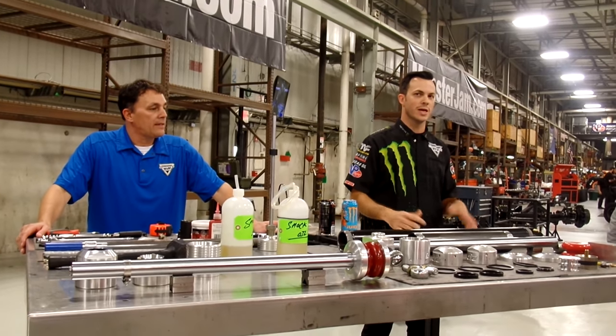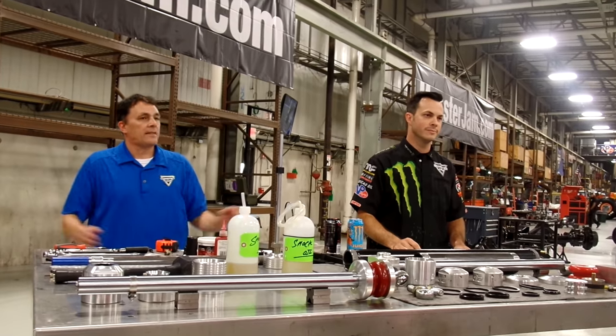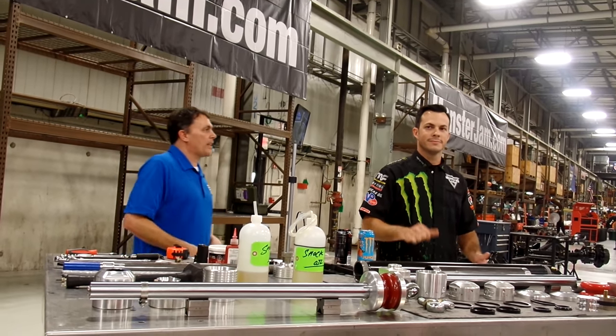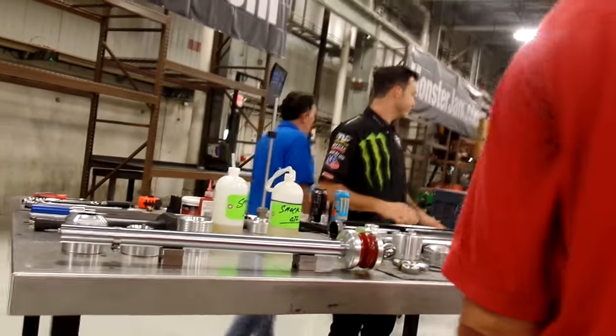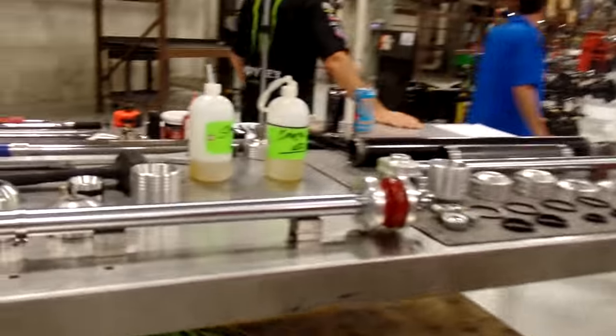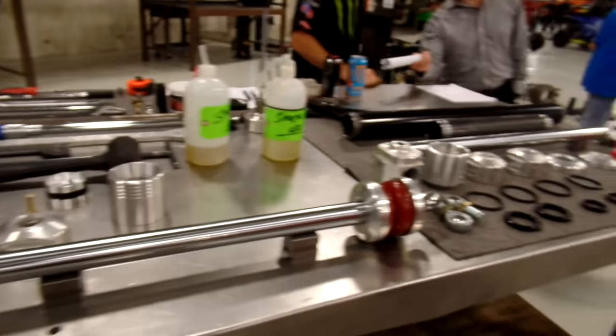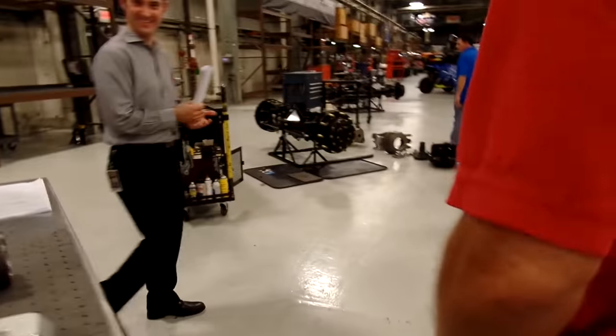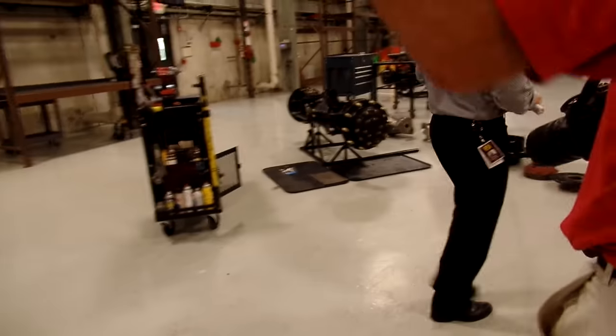And the only thing that comes close to that in off-road would be a trophy truck. I'd still put it up to a trophy truck. Yeah, absolutely. Thank you, Cody. Absolutely. I'm going to walk down here and we'll see the flex tape. That's what I was thinking.